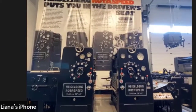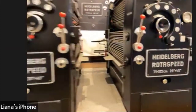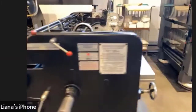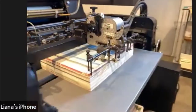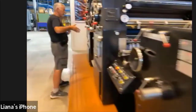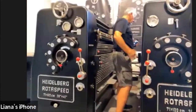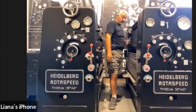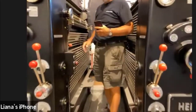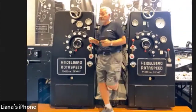Heidelberg is known for such wonderful presses, but back in the 60s and up into the early 70s, before the Speedmaster, their big press was this Rotaspeed. It was a mirror image machine, which means that these two are opposite to each other. So a pressman could go in between the units here, put the plates on here, wash the blankets, and then turn around, sit on that seat, and do the same thing here. If you had a four-color, then you had the same thing after the other two units.